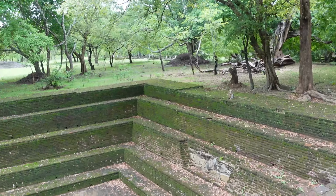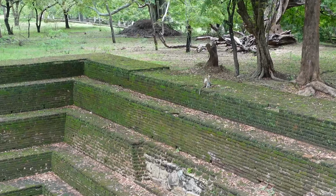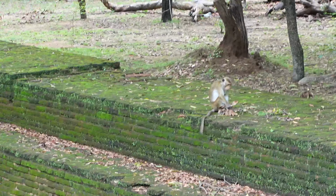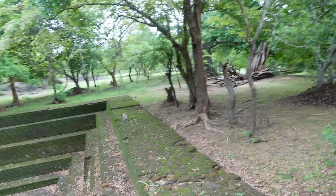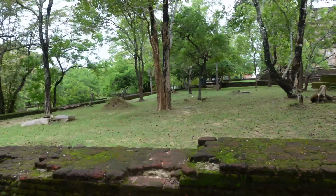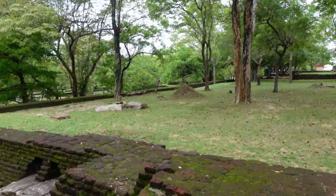There's water in these. Gully-looking fellas looking around. Yeah. Look at him. I don't know what he's up to. He's probably going to ask money from you. Yeah. Don't like him. Ugly little creatures. Little devils. Although the babies are kind of cute, I guess. Somewhat.